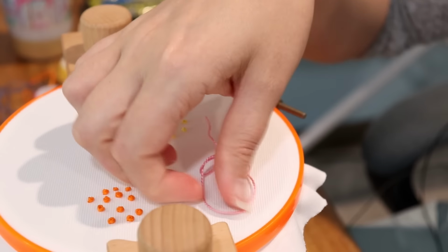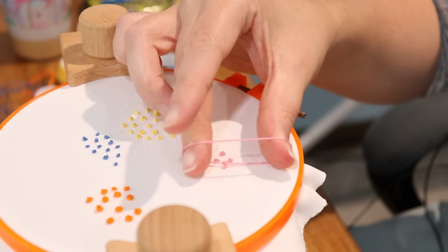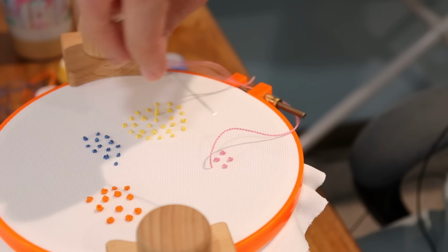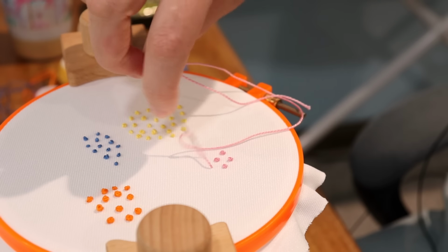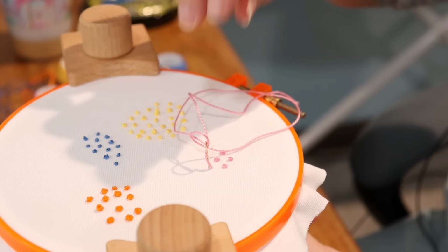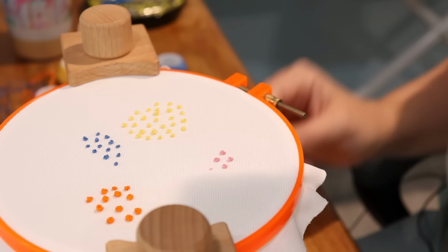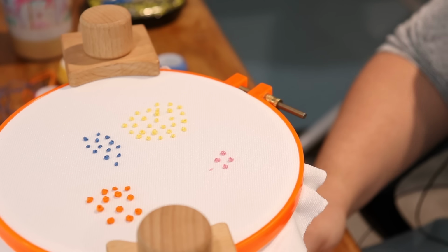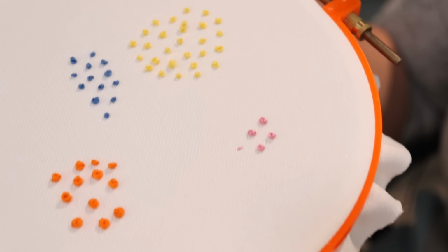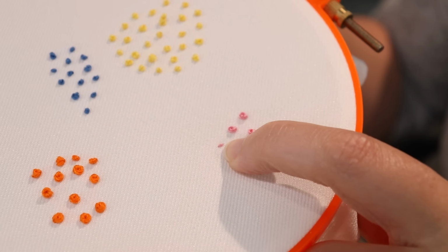And pull. Grab your thread. And pull. Can I do it without making a loop at all? I'd be going like that. Y'all know, I was like, oh, I figured out an even faster way. And then, yeah, nope, there's no knot. It's just a little stitch.